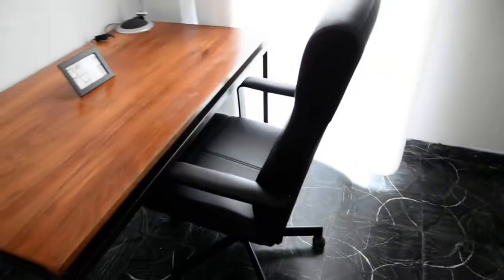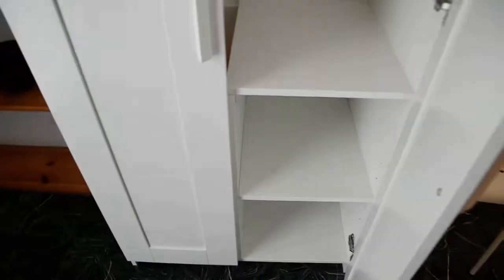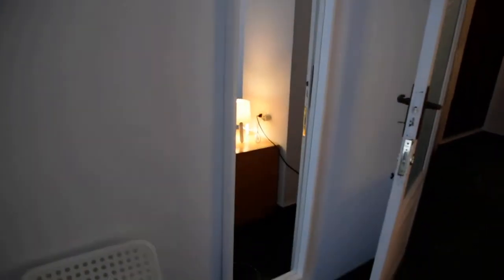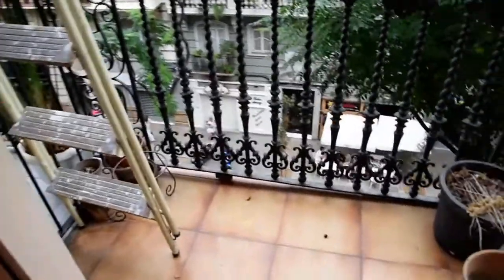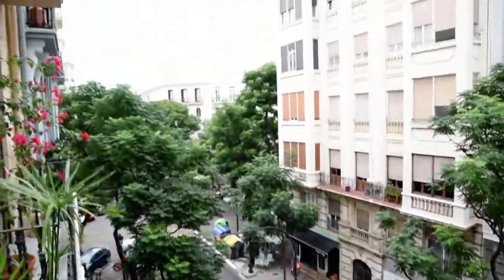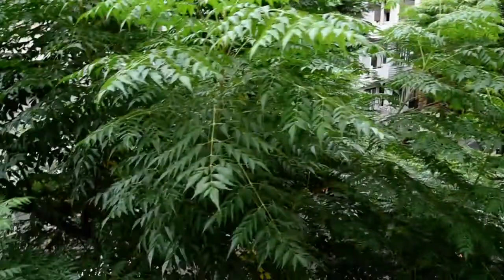As you can see, we've got a single bed, very big desk with very comfortable chair right here, shelvings, as well as wardrobes right here. Now beside the bed there's a table in the form of a chest of drawers with 3 drawers and a lamp and a mirror right here. Now this room is exterior with the balcony, with the view on Canovas in front of the trees as well.